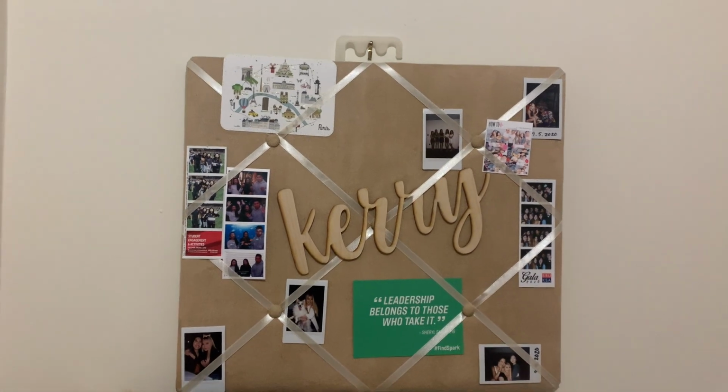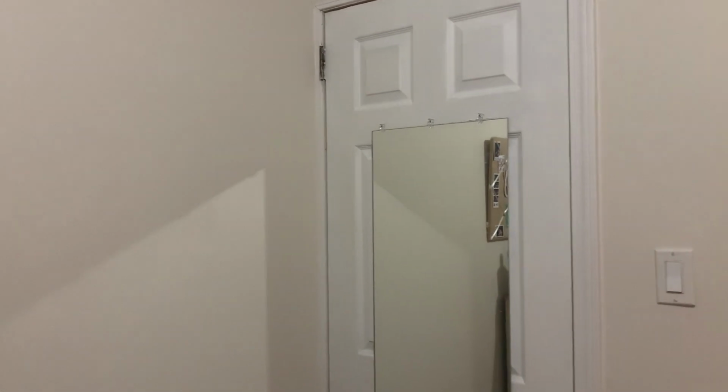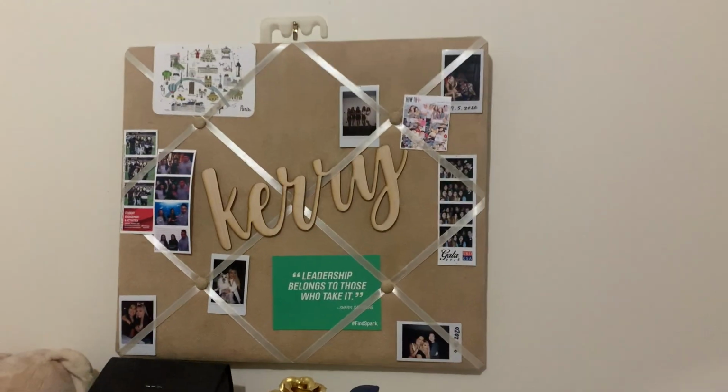Welcome to my newly renovated room. When you first come in through this door, there's like a mirror in the back. I painted the door white and the trims white. If you directly come in, you'll see this little wall over here. I haven't decided what to decorate over here yet, so it's just blank.